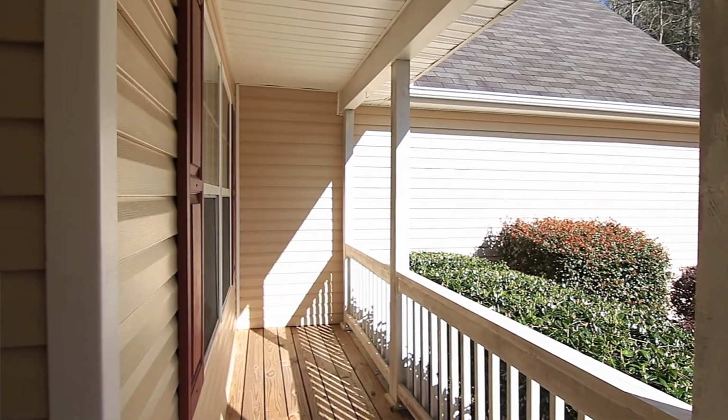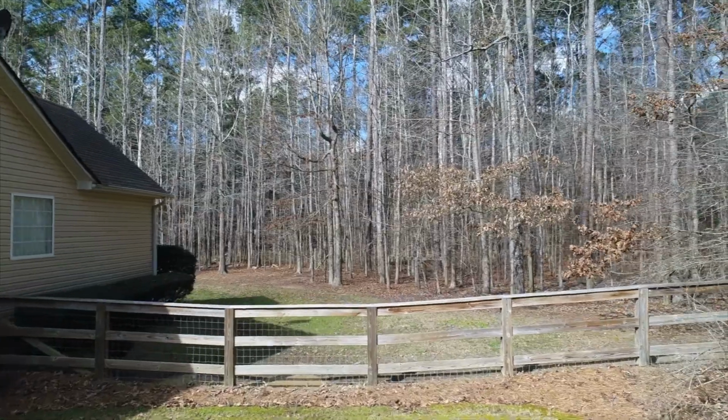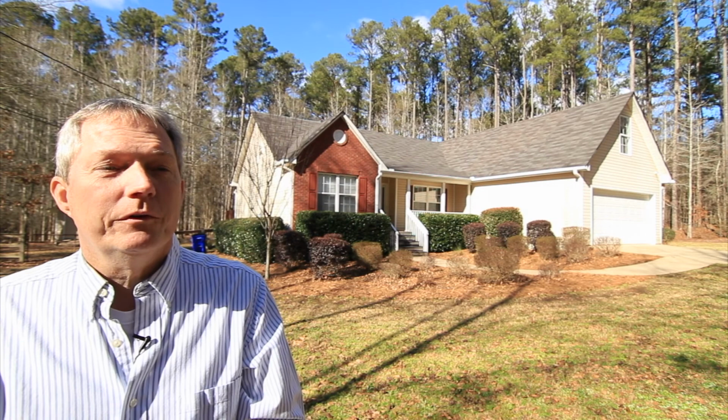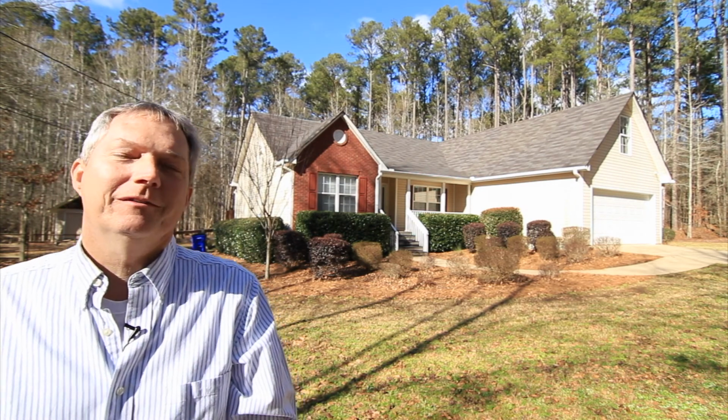There's a small porch, a good-sized entertaining deck out back, and a large level fenced-in yard, as well as an exterior storage building to hold all your tools and toys. Stick around after your tour for an overview of what the local area has to offer as far as shopping, dining, and entertainment. But for now, come on in, take a look around.